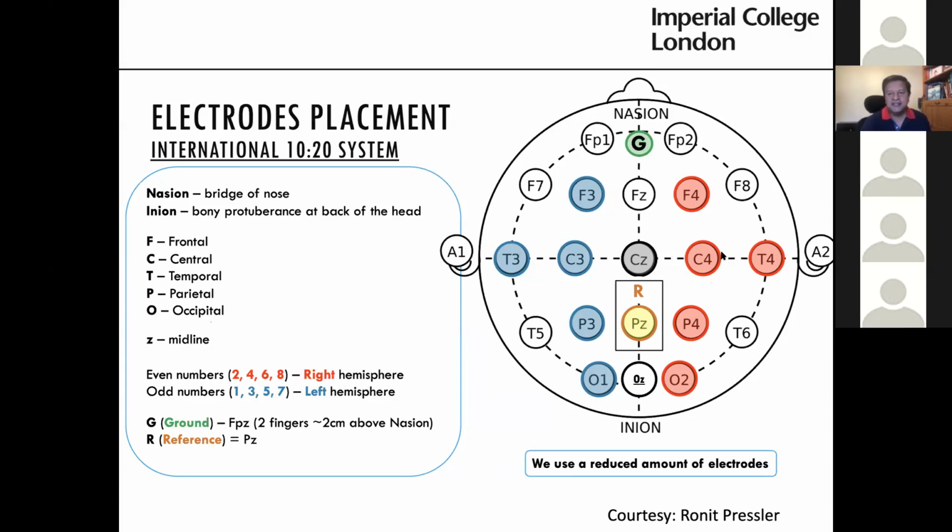So this is the internationally accepted system of labeling the electrodes. We label F for frontal, C for central, T for temporal, P for parietal, and O for occipital. The Z ones are for the midline, and even numbers are for the right side, and odd numbers are for the left side. So this is a standard internationally accepted way of putting the electrodes.